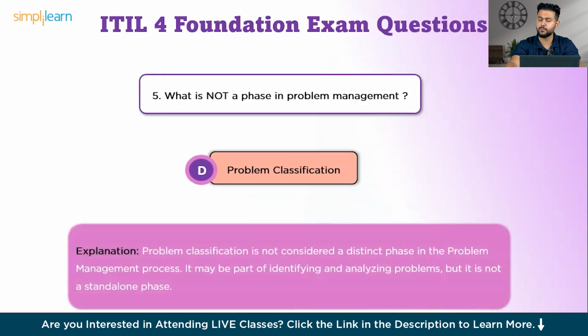So why? Problem management typically involves the following phases. Problem identification, that is detecting and logging problems to prevent future incidents. Then problem control, analyzing problems to identify root cause and prioritize resolution efforts. Then error control, that is managing known errors and implementing permanent solutions to prevent recurrence. Problem classification is not considered a distinct phase in the problem management process. It may be a part of identifying and analyzing problems, but it is not a standalone phase. So yeah, option D, that is problem classification, is the correct option.